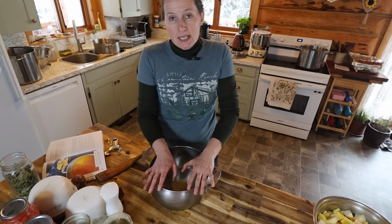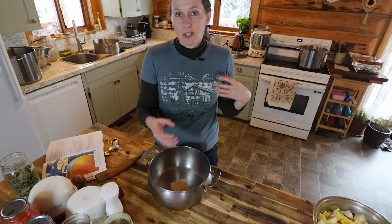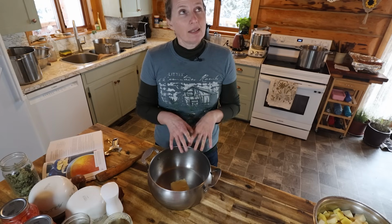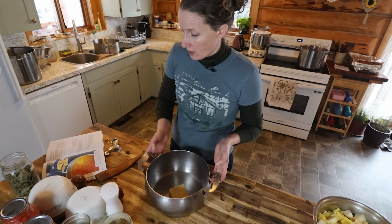You can still freeze it, but I would recommend running it through a blender when you heat it up, just because the texture isn't super great when you freeze dairy, and then it will be just fine. But we're going to use this one for today's lunch.